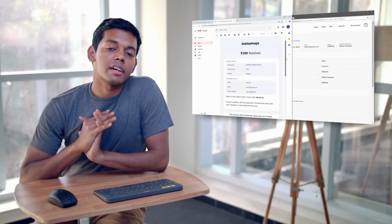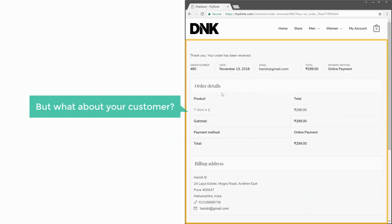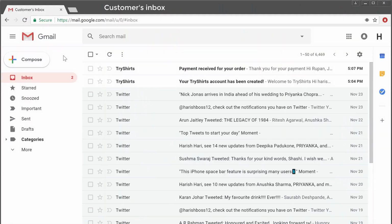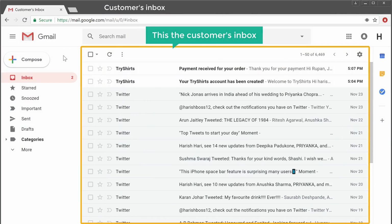So now you know how you can track new orders placed on your site. But what about your customer? How can they view and track their order? So next, let's see how your customer can view their order after making a purchase. So let's go to the customer's inbox. So this is the customer's inbox.